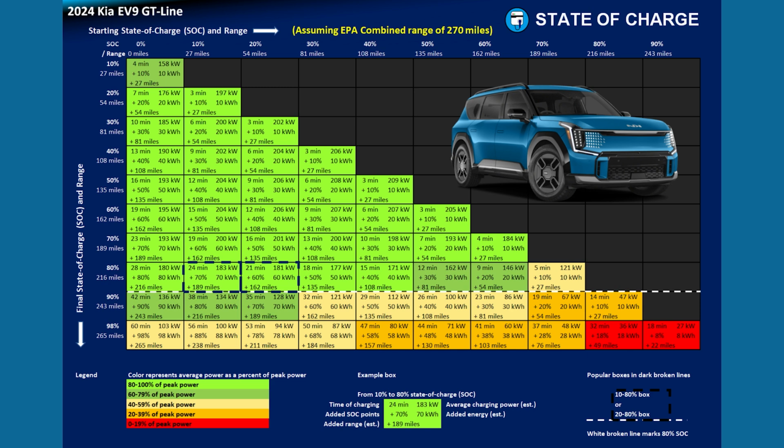And then all the way over to the right where it says popular boxes in dark broken lines, I have 2 boxes highlighted on the graph in these dark broken lines. It's the 10 to 80% section of the charging session and also 20 to 80%, because those seem to be the 2 sections of a charging session that people are most interested in. But with this chart here, you get all of the sections.